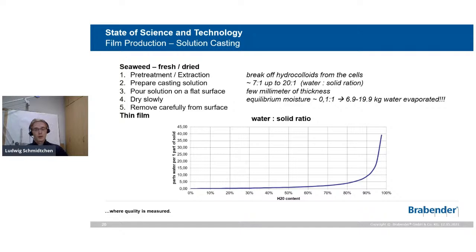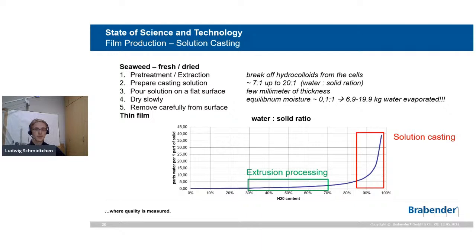Looking at the water-solid ratio, the solution casting process is operating somewhere there. So we have a very high water content compared to small solid content. And the solution might be, if we are moving more to the left, to operate at the lower water content. And with our extrusion process, we are operating somewhere here in the middle of the graph. So the water content is far lower compared to the solution casting process.